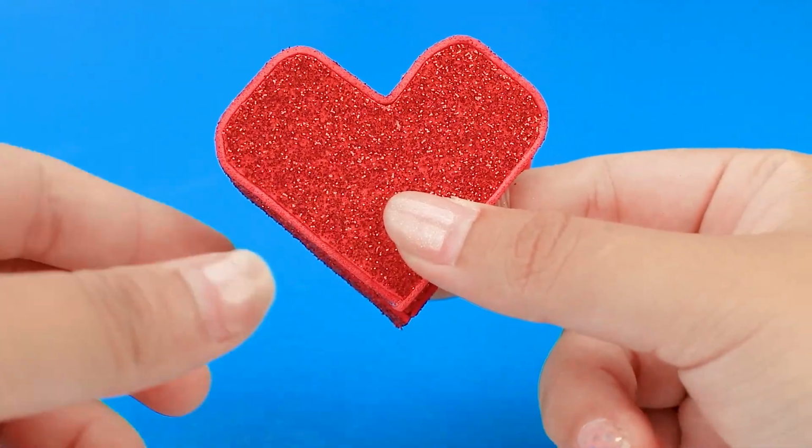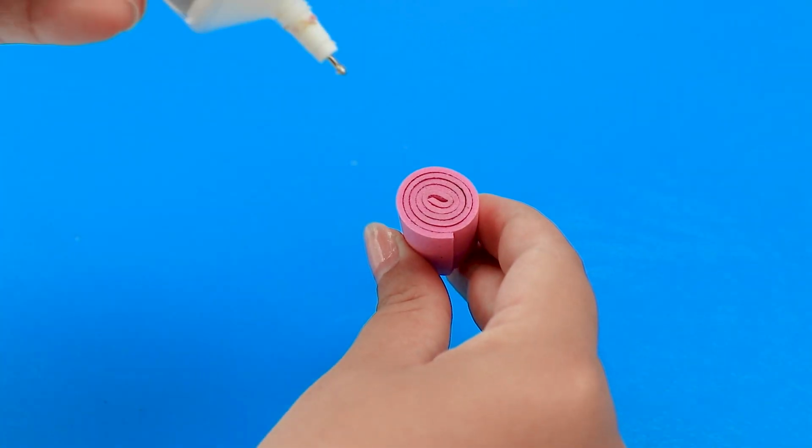Do you like the heart coffee table? I will make two tables. Let's make it together.